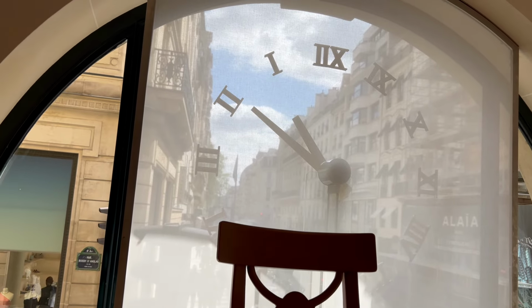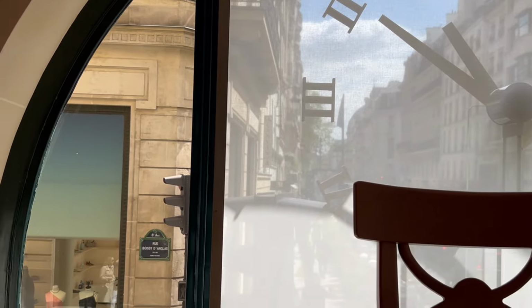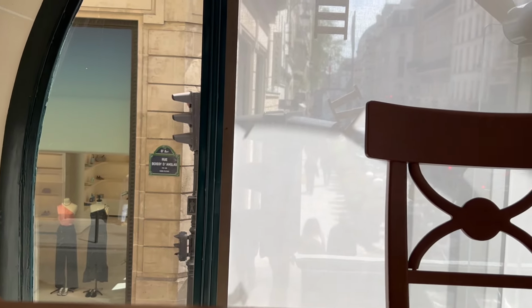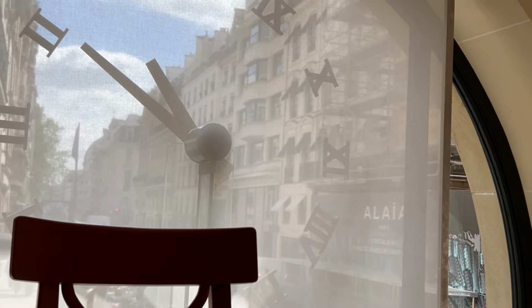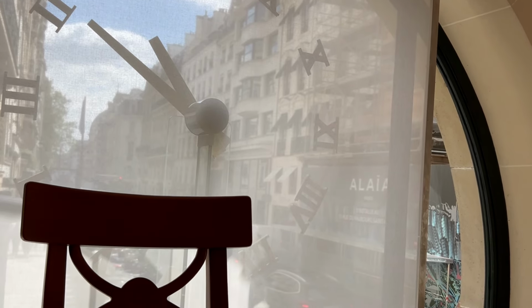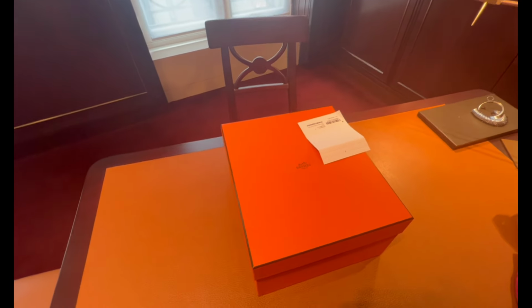I'm on the 2nd floor at my leather appointment and have just told the leather goods SA what I want. I'm so excited now, fingers crossed. The SA brought out a big box and asked me to follow him. And here is the box.